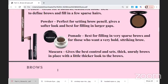And if you're like, you know what, I have pretty good brows already, I just want them tamed. If you have thick, unruly brows and you want them tamed, a quick, easy way to do that is with a brow mascara. A brow mascara can just sweep through the brows and get them in place, and gives a little extra color, a little appearance of a thicker brow. It still looks somewhat natural, but those definitely are the best for keeping the brows in check.